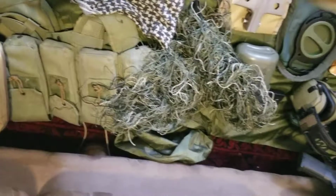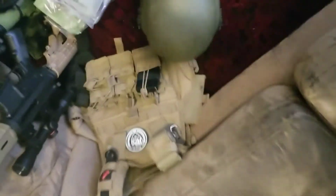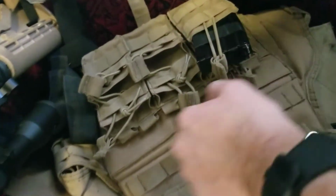Needless to say, if our SOP and our higher ups require it, I do have my heavy body armor, which does facilitate 6 mags here in the front, 6 mag pouches, plus heavy body armor, level 3, tourniquets, and Kevlar.